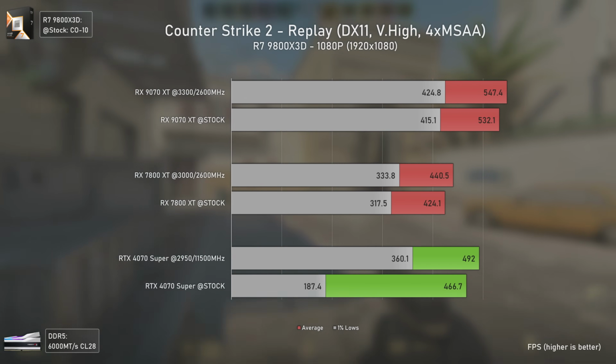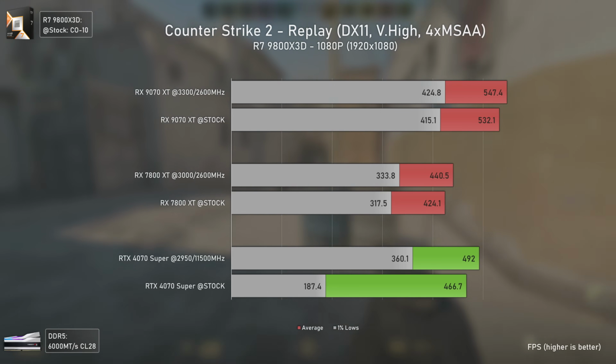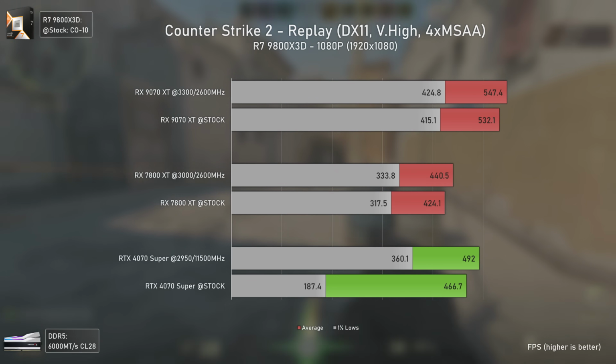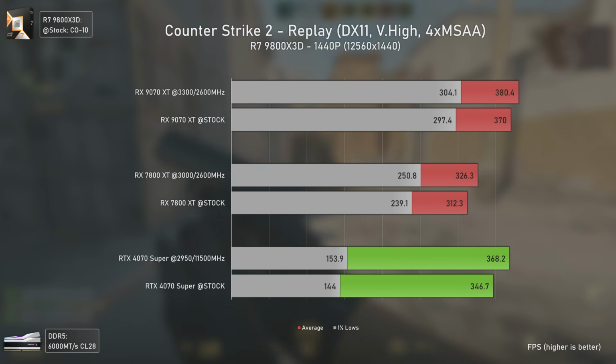Counter-Strike 2 is one of the most played titles currently, and it is also a DX11 title, and that's why we see the 4070 Super outperforming the 7800 XT once more. At 1440p things get interesting.